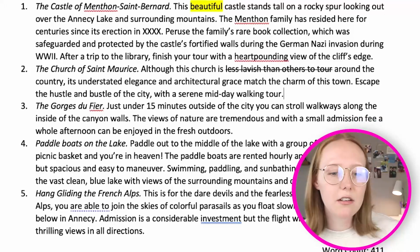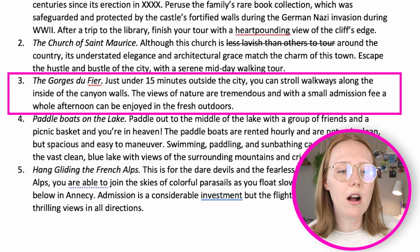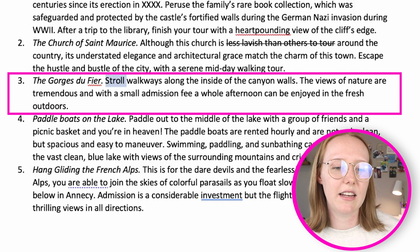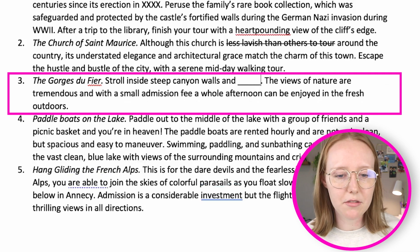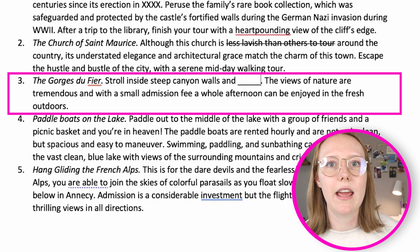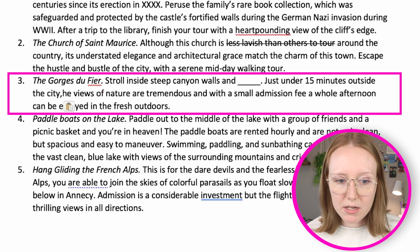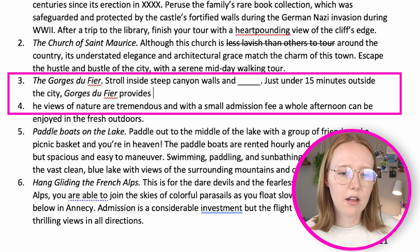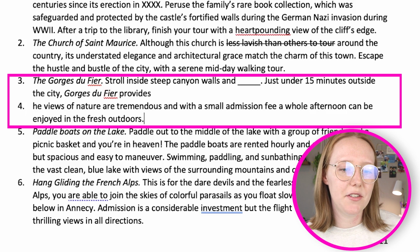The Georges de Fier, just under 15 minutes outside of the city. Let's take out "outside the city," comma. You can stroll walkways along the inside of canyon walls. You can, why, we don't have to say that. So instead, let's just say stroll inside steep canyon walls and something else you can do there. Stroll inside steep canyon walls and gaze at the mountaintops from a different view or something like that. And then we'll put just 15 minutes outside the city. Georges de Fier provides tremendous views of nature with enough interesting attractions to fill an entire afternoon. That would be a much better way to rephrase the sentence.